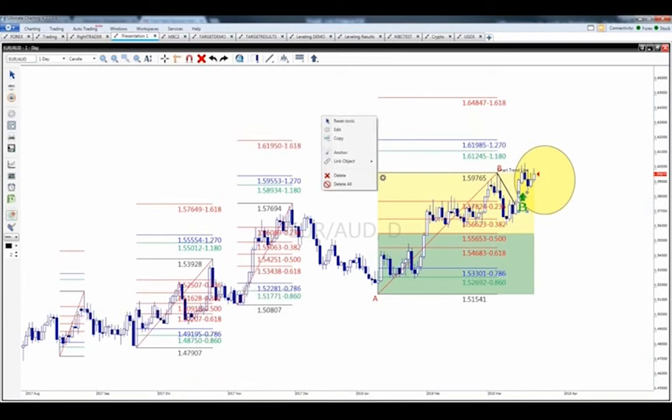In this particular trade right now, we're in the red. If this hits my red target right there, I'm looking at 636 pips of opportunity. That's a chance at $6,000 on a standard lot. That's $600 on a mini lot.